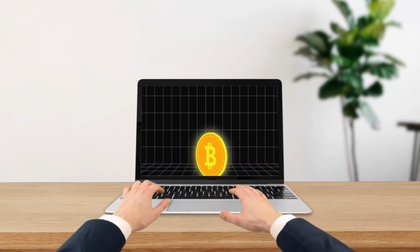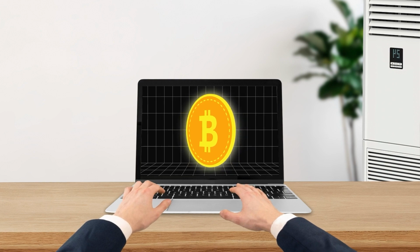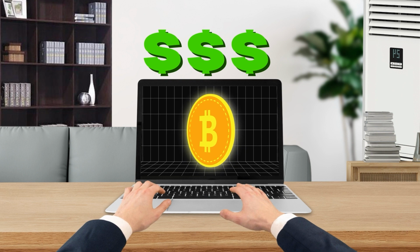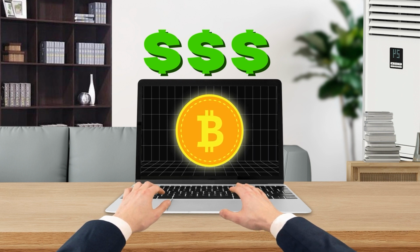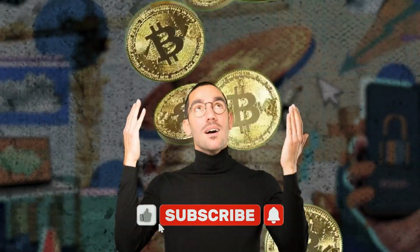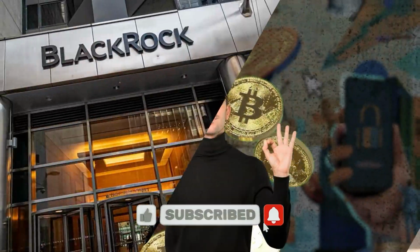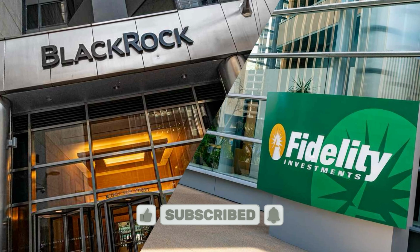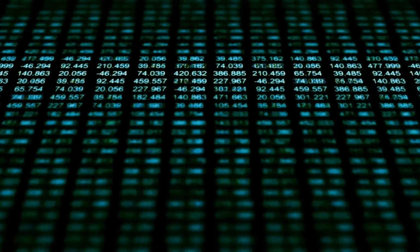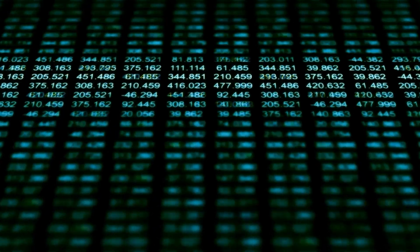Let's take Grayscale's Bitcoin ETF, for instance. This fund has been around for several years, structured as a closed-end fund, meaning it lacked mechanisms for redemption and creation that would allow the fund to closely track the actual value of Bitcoin. As a result, GBTC, as its ticker symbol goes, often traded at a significant discount to its net asset value, or the total value of its Bitcoin holdings. In contrast, the new ETFs by BlackRock and Fidelity are designed with features more characteristic of traditional ETFs, including redemption mechanisms, which help them more accurately reflect the price movements of Bitcoin.